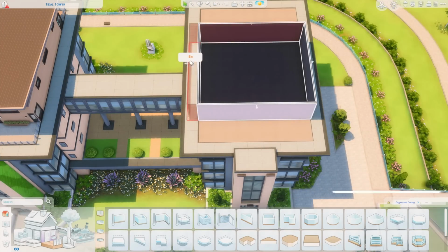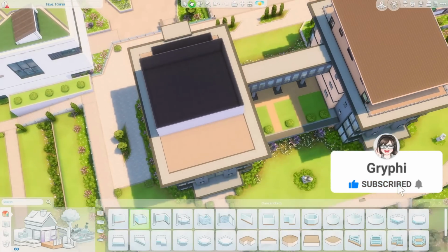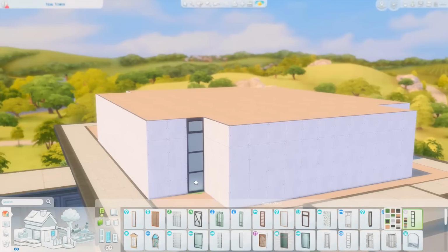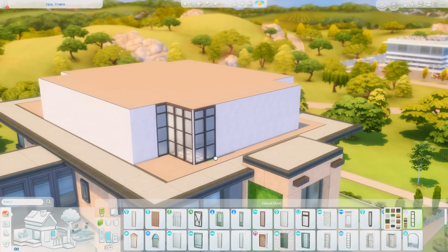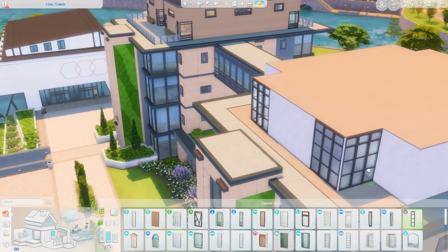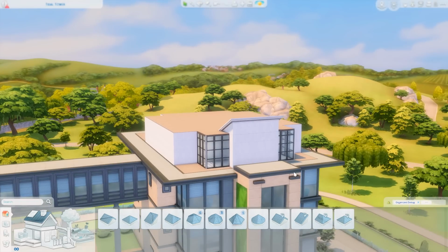Today I'm actually creating a new dorm building in the world of Britechester for Foxbury Institute, and I thought that this would be a fun idea as it is back to school season. This way I could create a new style for this building as well as decorate some dorm rooms, which are always a lot of fun because you can put so much personality into them. So I hope you will enjoy this build.